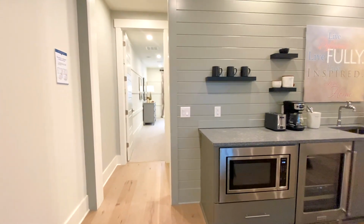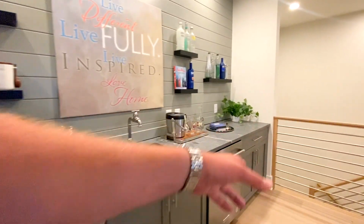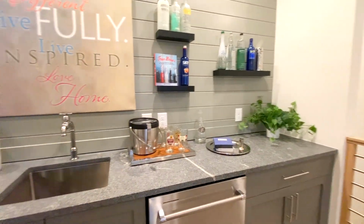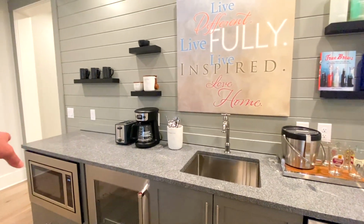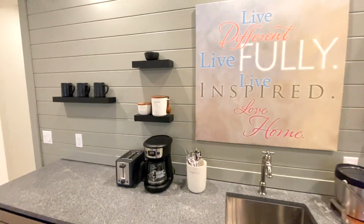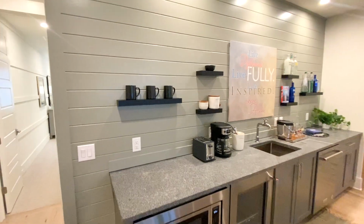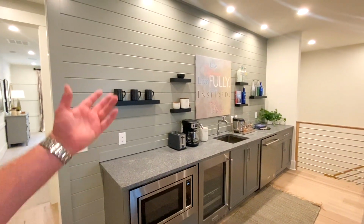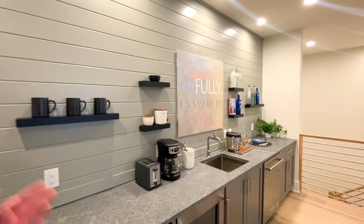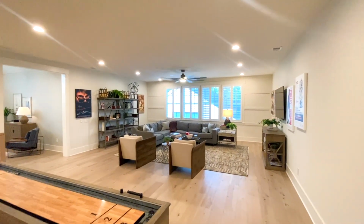But notice up here, they've got the kitchenette with the wet bar, with the dishwasher, beverage cooler, microwave, sink, all the cabinet space, or countertop space, excuse me. And then also some nice little accent shelves for basic storage. You could do something a little bit more if you wanted to. Turn it into a second kitchen with a second mother-in-law suite or something up here if you really wanted to.